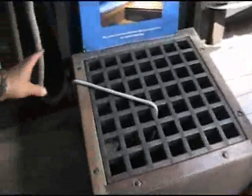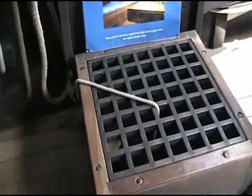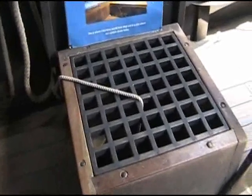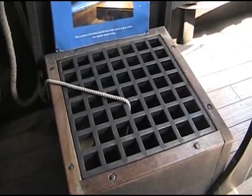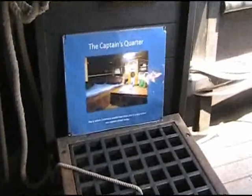Down below this small hatch is the captain's quarters. This was the only quarters down below decks. Two bunks in the corners for the captain and the first mate, who were on opposite watches, so they each essentially had the cabin to themselves. That's where they would have kept their journals and maps and things to keep out of the weather and out of the prying eyes of the crew members.